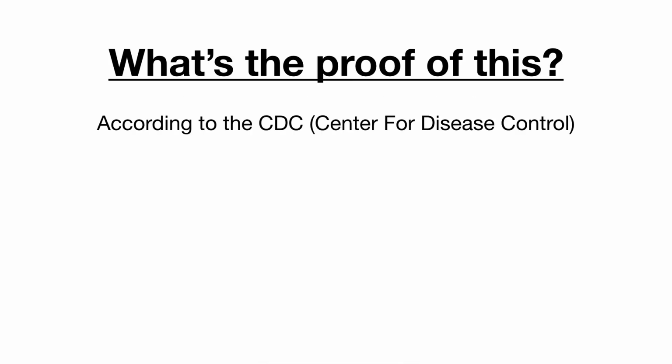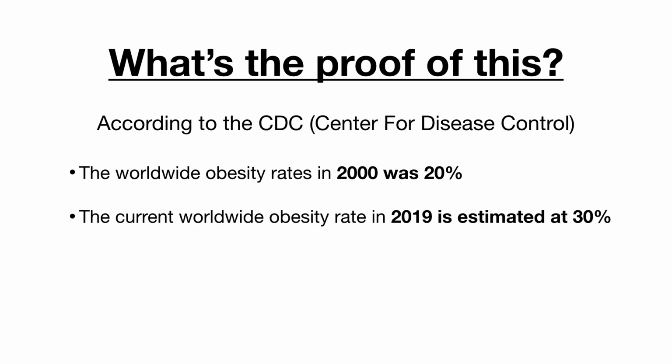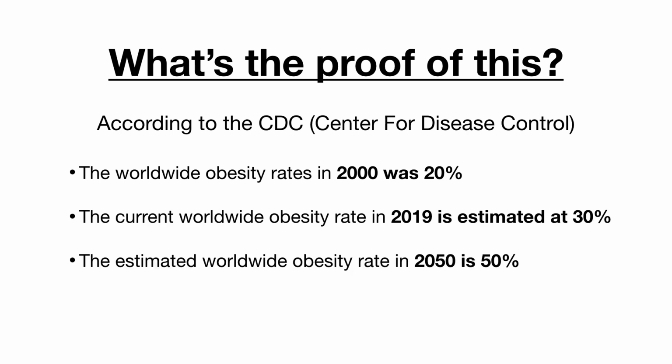So the proof of this is that according to the CDC, which is the Center for Disease Control, the worldwide obesity rate in 2000 was 20%. The current worldwide obesity rate in 2019 is estimated at 30%, and the estimated worldwide obesity rate in 2050 is 50%.